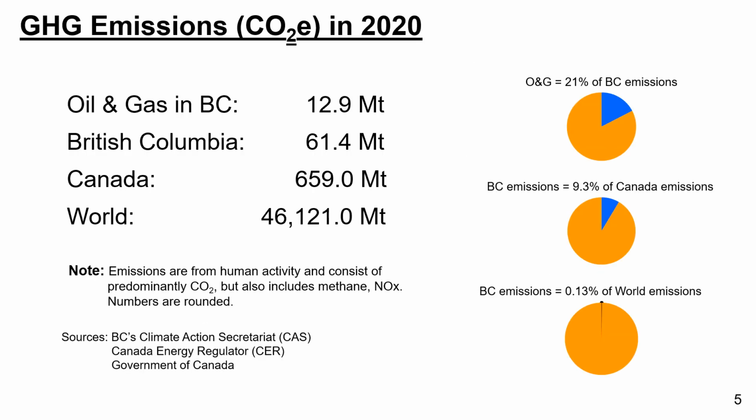The figures you see here are based on official reports from 2020 by the Climate Action Secretariat of the BC Ministry of Environment and Climate Change Strategy, the Canada Energy Regulator, and the Government of Canada. Please notice that data is given in tons of carbon dioxide or CO2 equivalent. That's the E you see in the title of this slide.